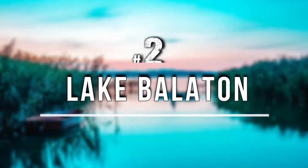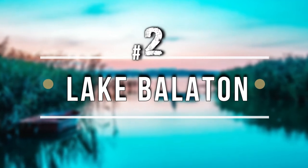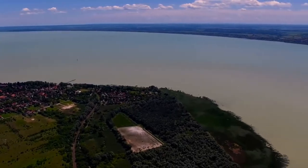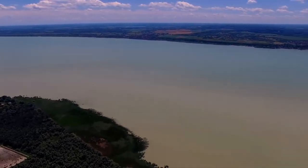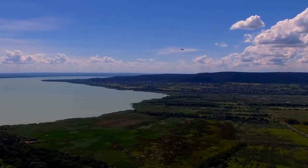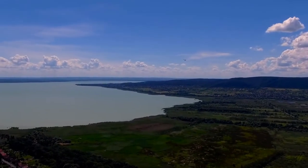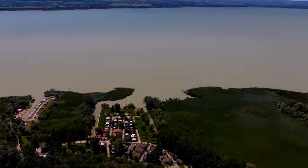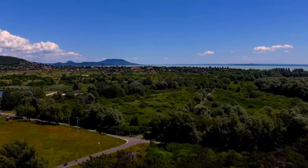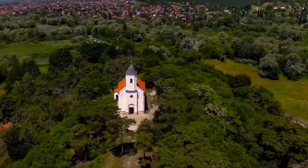At number 2, we have the beautiful Lake Balaton. Head to Lake Balaton when resting at a resort seems more enticing than strolling along another cobblestone street to visit another old structure. Hungary's most popular summer resort is Central Europe's biggest freshwater lake. Because it is so large, it is frequently referred to as the Hungarian Sea, which is a hilarious mistake given that Hungary is a landlocked country.